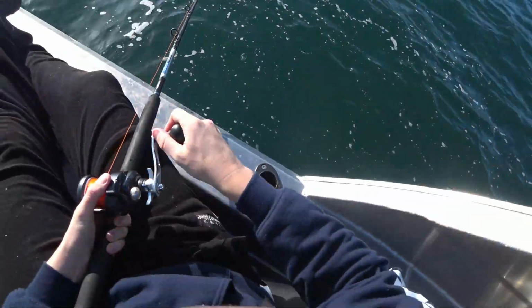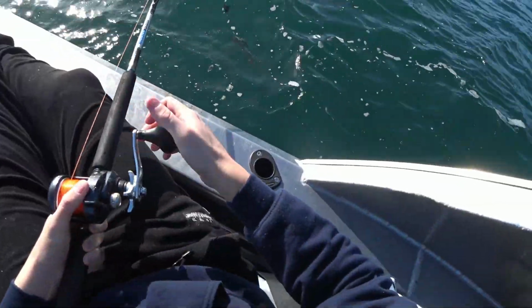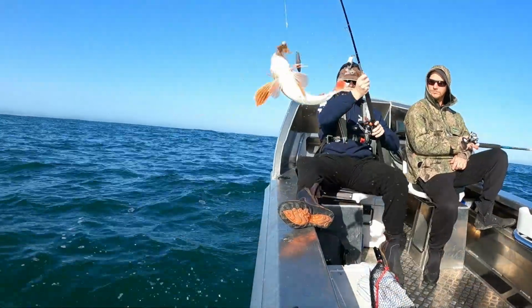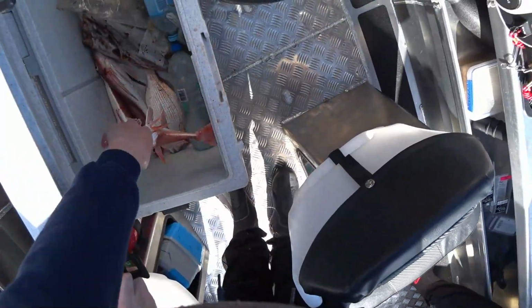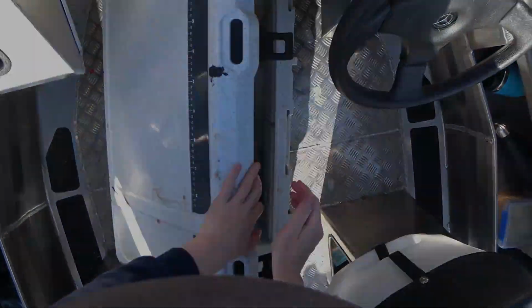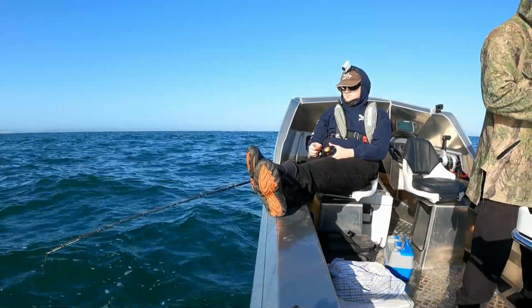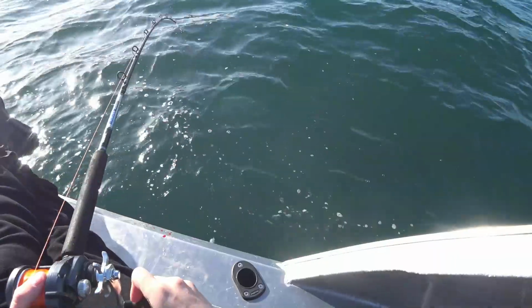4-0 to Blair. Make that 5-0. I was feeling pretty stoked with 5 fish in the bin already, and I was hoping this next one would be another gurnard.